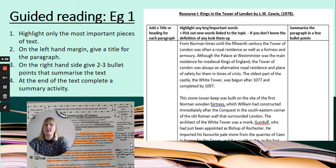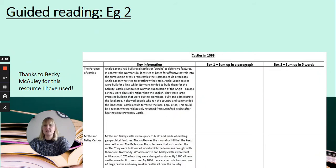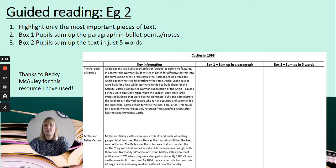The other example for using guided reading here, this one's thanks to Becky McCauley. I know she uses this quite a lot with her classes. Again, a very similar system, but this time the chunking is already done into paragraphs and into boxes, and they've also got a title for that paragraph. Pupils again highlight important pieces of text, any key words. In this one we might pick up words like suppression, so again a good tier 3 word.